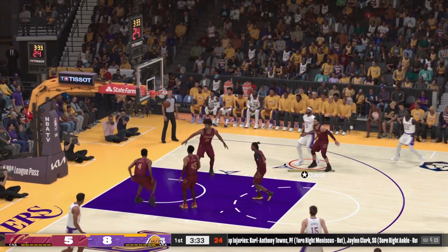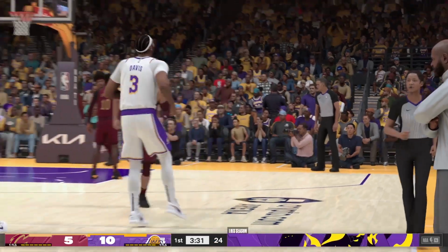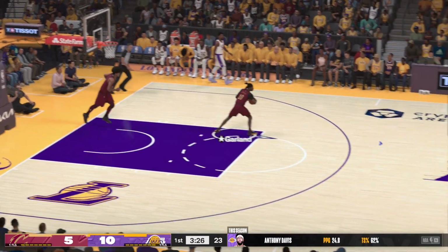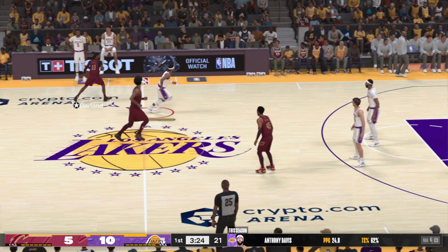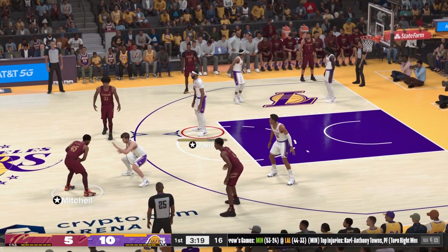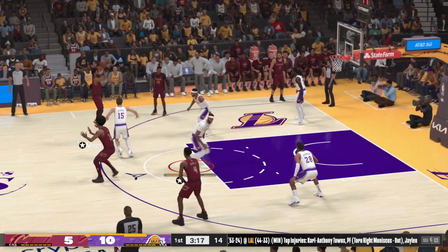AD. Here's Davis. He's going to fade. He's going to score. Anthony Davis. Their ball movement on this run has been tremendous. It's led to a lot of good, clean, open looks. Boy, they'd love if anyone could get a bucket. Yeah, their offense has been grinding. Mitchell.